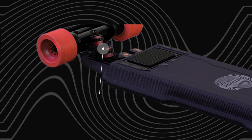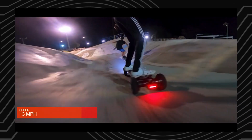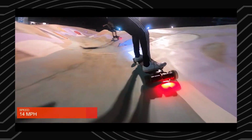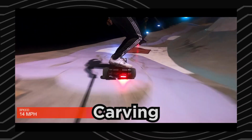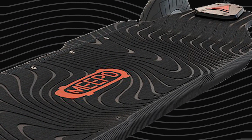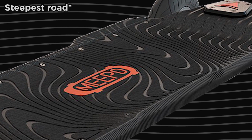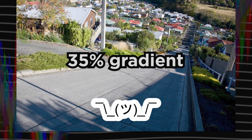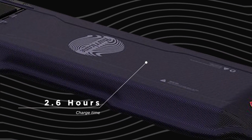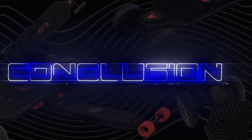This is Meepo's first time using double kingpin trucks on a board. They're not the best for stability at high speeds, so seeing that it hits speeds of 37 miles per hour seems pretty crazy. Regardless, double kingpin trucks are used for carving and agile maneuverability like commuting around town. The Hurricane also comes with a 46% hill gradient. Okay, but the tallest hill in the world is here, so I guess. The charge time is 2.6 hours, which is pretty fast for a large battery, so you'll have the opportunity to ride the Hurricane all day long.